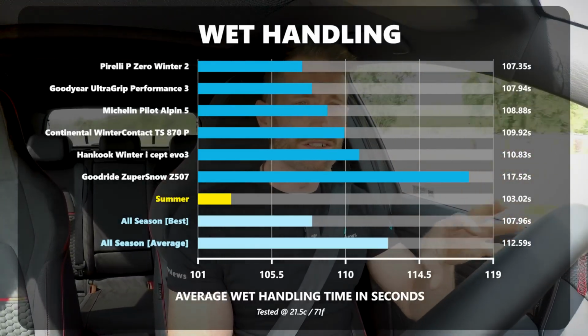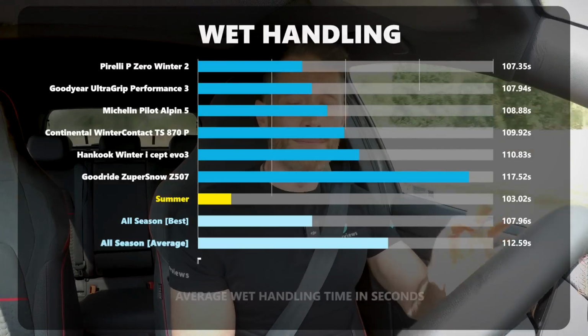Although it was very, very close, the best of the winter tyres did beat the best of the all season tyres, which at this temperature, I was testing at 22, 23 degrees, I really didn't expect. So good work to the winter tyres. Let's see how they do in the dry, where I expect the all season tyres will have the advantage.